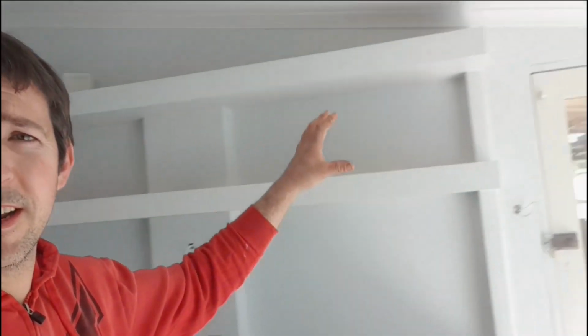And if you were with us in the last video, you would have seen we made a start on the study. So super cool. We've got all the walls painted in, the shelving's all plastered in. It's looking absolutely fantastic. Really happy with how it's all turned out so far.